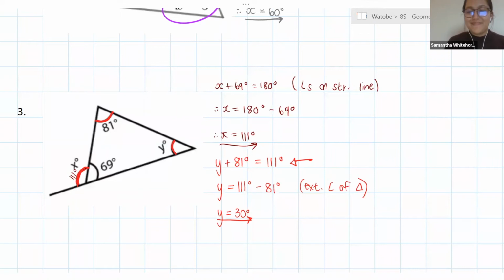Yes, sorry. I just want to know, I kind of did it in a different way. I found out y first, and then I found out x. I said y equals 180 minus 81 minus 69, and then y equals 30 degrees. And then I said x equals 81 plus 30 degrees, and that gives you 111 degrees. Perfect, that is absolutely fine. Exterior angles, yes, exactly.